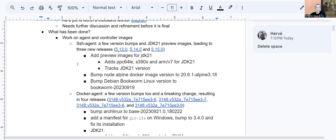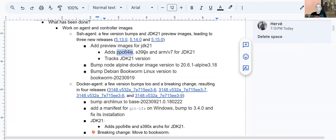Then a list à la Prévert of the work that has been done since 2 weeks ago on the agent and controller images. We have seen a few version bumps on the SSH agent and the creation of JDK 21 preview images. We had 3 new releases, the latest being 5.15.0, from yesterday. And we have PPC64LE, S390X, ARMv7 for JDK 21, too, because of course we have ARM64 and X64, AMD64. It doesn't change anything for the end user, but we are now tracking the JDK 21 version just in case it would be updated.